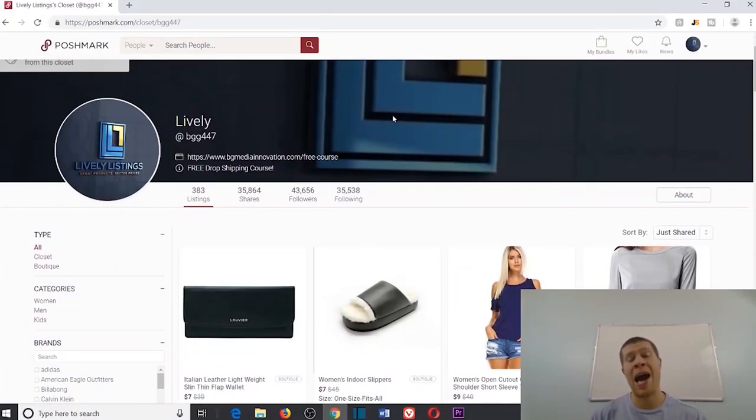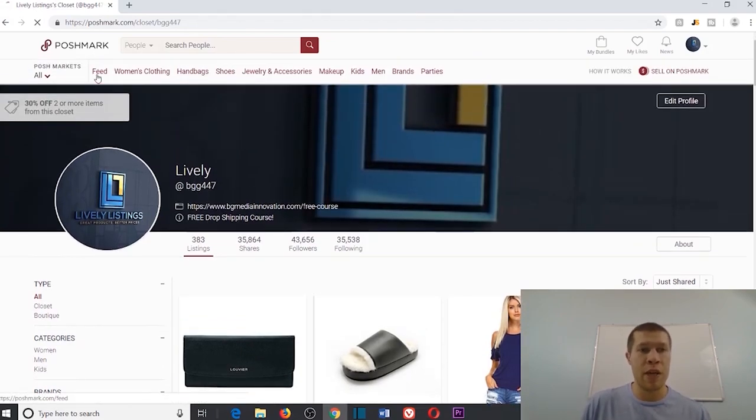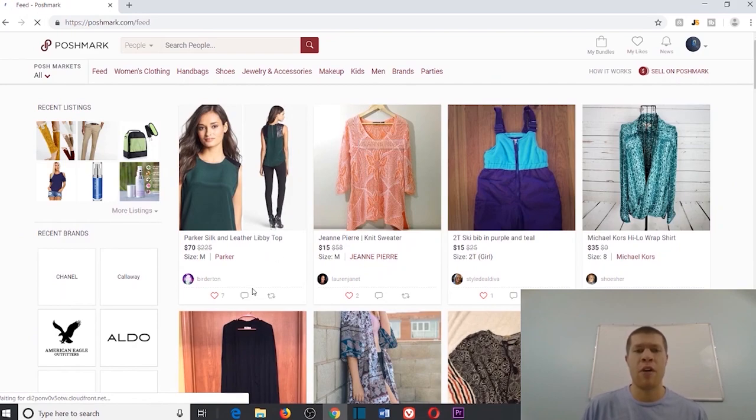Today, I want to talk to you about how you can make more Poshmark sales from your closet when you don't have a lot of initial followers. Typically, when people first get started, they want to go to their Poshmark feeds. So they'll go straight to the feed, and they'll start sharing stuff from other people.